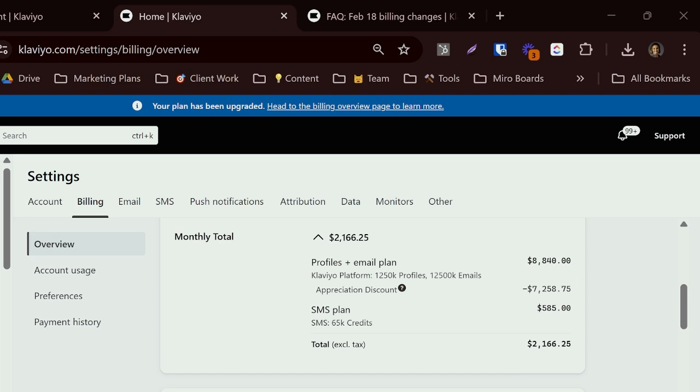So I'm in a Klaviyo billing of one of our clients. If you go to billing overview, you'll see this monthly total that you can expand to take a look at it. And you'll see they're currently at $2,100 a month. But they're on a plan that allows for a really high number of profiles, 1.25 million profiles, and corresponding emails is also very high. And they're sitting at $8,840 a month. Now, some people are not realizing what's happening because the total you'll see is pretty low, $2,100. That's not too bad in this case because there's this appreciation discount being applied.